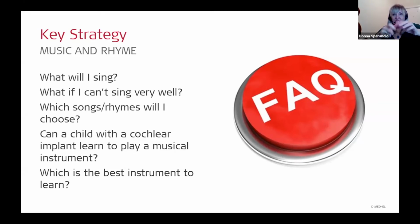And Incy Wincy Spider went up the water spout. Down came the rain and washed poor Incy out.